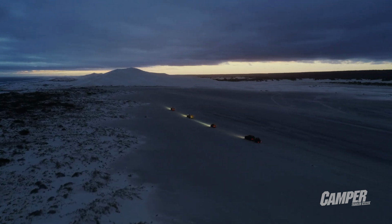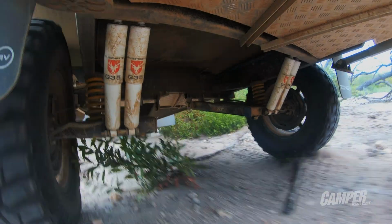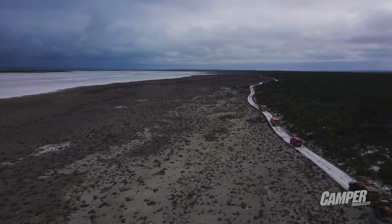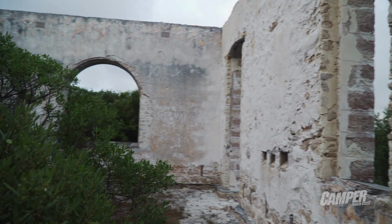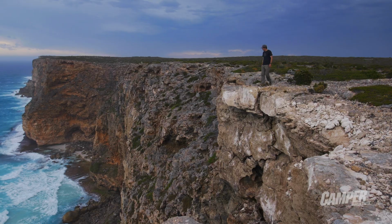From Bilbunya, there are a couple of options to get to Point Malcolm. The team chooses the harder and more spectacular option, the coastal route. At Israelite Bay, the team stops at the old telegraph station, a spectacular set of ruins. They must have been quite something in their day. A short drive further on Point Malcolm track, and the crew made it.